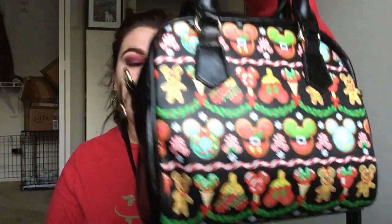Yeah, that's true. So anyway, I do have 4 Loungefly purses, so I know a lot about the quality of these. This purse was honestly a very similar price to a Loungefly bag, but to be completely honest, I don't think it's as good a quality. It's got a very similar material, like this faux leather. In my experience, those hold up pretty nicely.